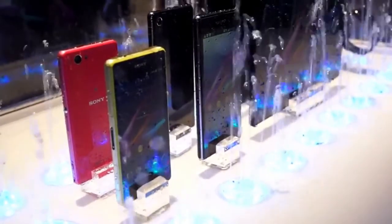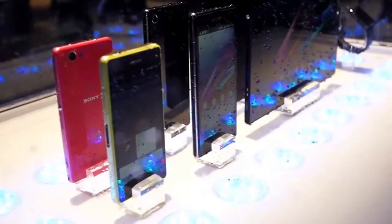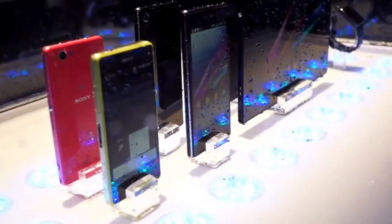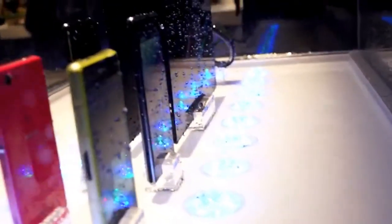Hey guys, this is Xavier with Gotta Be Mobile, and I'm at the Sony booth at CES 2014. I'm taking a look at the Xperia phones from Sony, and their entire line is waterproof for up to 5 feet deep for up to 30 minutes. So this demo is just showing how you can splash your phone or your tablet and not have to worry about it breaking.